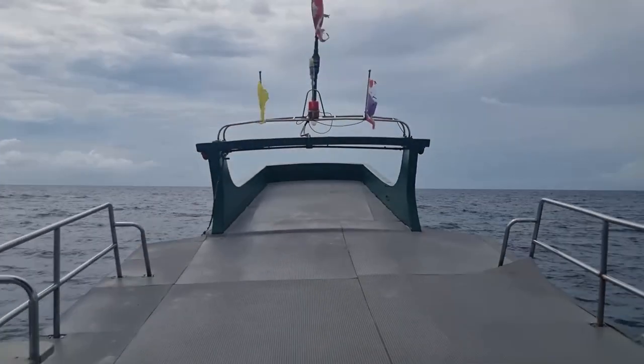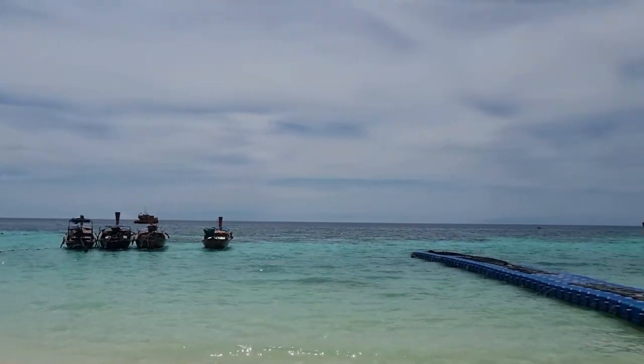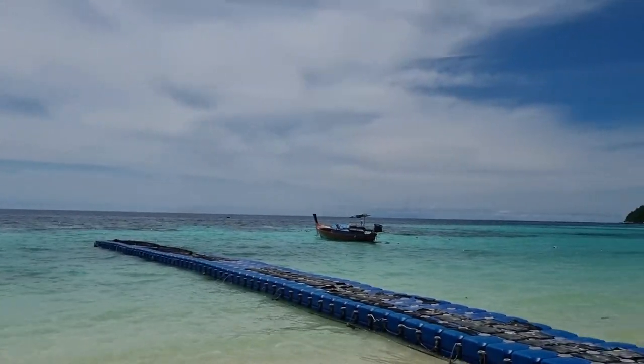Getting here is also quite easy. Pretty much everywhere you are in Thailand, you can catch a boat to all of the islands, and they're all connected to each other. So travel in Thailand is always very easy.